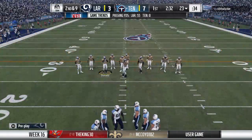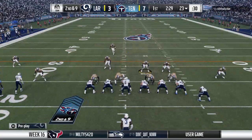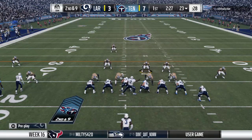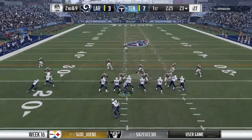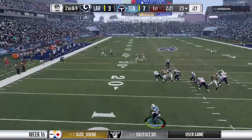Nice job by that defensive front there to hold them to a short gain on first down. Well played, I must say. Yeah, only getting 1 yard. There was no room to run. They'll look to throw here.